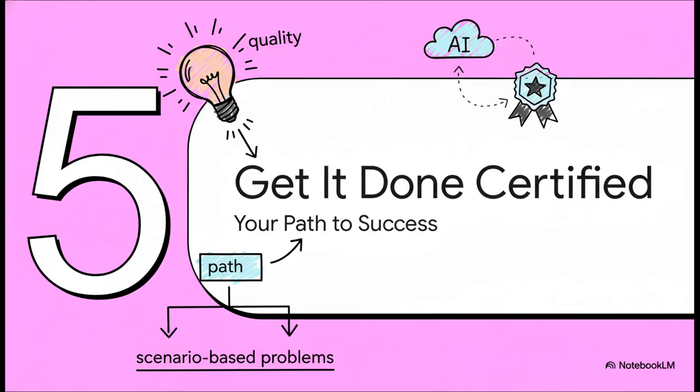So you've seen a little taste, right? These aren't just simple definition questions. They are real-world, scenario-based problems, the kind of stuff you'll actually see on the exam and, more importantly, in your day-to-day job. Now let's see how the Cloud Certification Store really helps you get across the finish line.